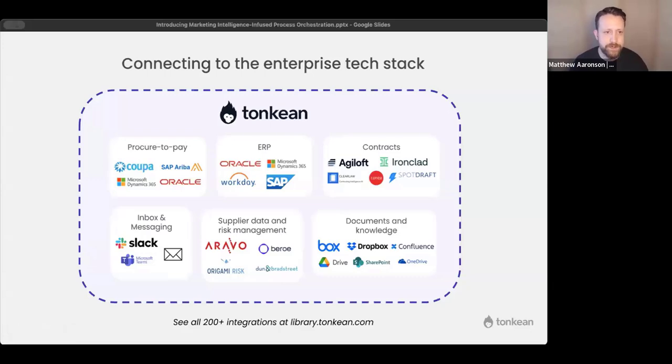Important thing here, these integrations are built and maintained by Tonkean. So there's really minimal IT involvement, typically just handing over API keys and basic access. No custom development, no ongoing maintenance burden.